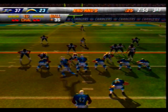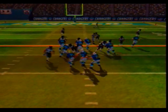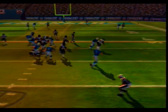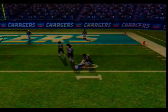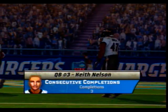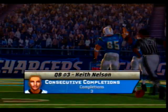Number 86 in motion. Hand it off. They'll go with a play fake. Rolling out to his right. Deep throw. He's got it. Benson is there for the tackle. Nice ball going to the air. That'll move the chain.